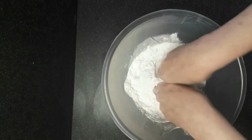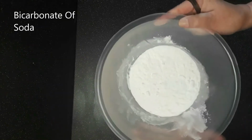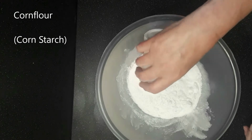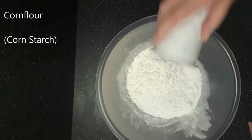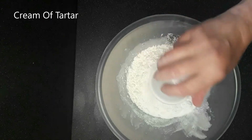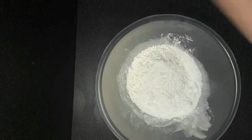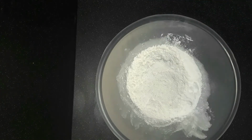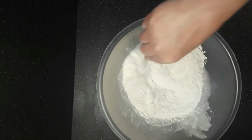Today we're making a variation of my shower steamer recipe. This is the same formula as in my original shower steamer video. If you want that formula in full, there'll be a card on screen at some point as I'm mixing up these dry ingredients, which is what I'm doing now. I'm just making half the recipe for this batch. We'll leave adding the citric acid until the last moment.